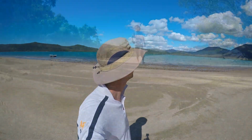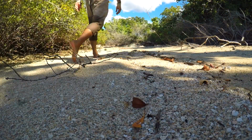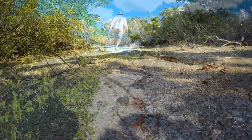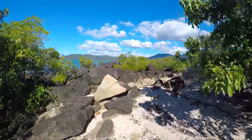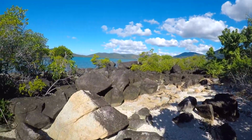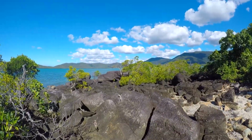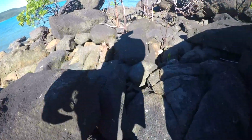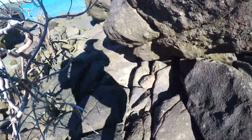This is a very nice looking little spot. Oh, so cool. Who thinks we're going to get a nice view out here? I reckon we will. Oh, hello, there's the water again. The ground's a bit hard on my feet, but I'll go over these rocks and have a look out here. This is a cool little spot. You've got a beach right there, and you've got all these rocks here.